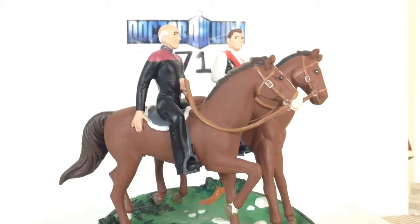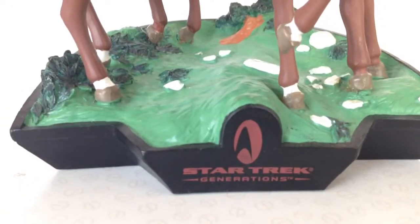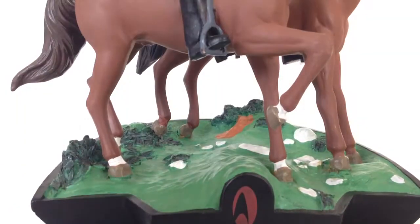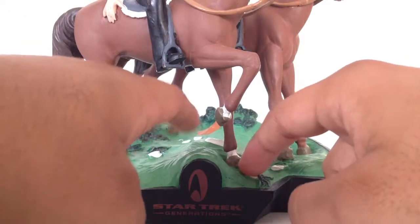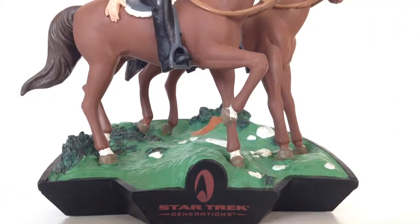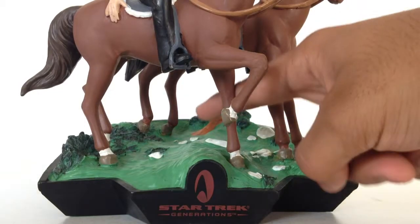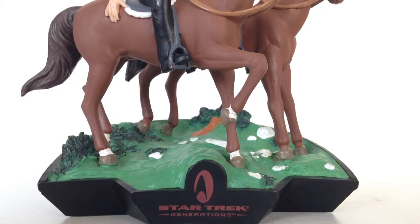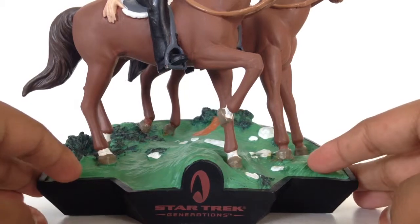I'll start off with the display base, I suppose. Here it says Star Trek Generations, as you can see there. The shape of this is very unique and nice. It reminds me of the Enterprise D bridge, how it kind of curves down the circle section, and then here is where Counsellor Troi would sit. Here's where Captain Picard would sit, and that's where Commander Riker would sit. So I think that's what they were coming from with the design of this shape, but it looks very nice.